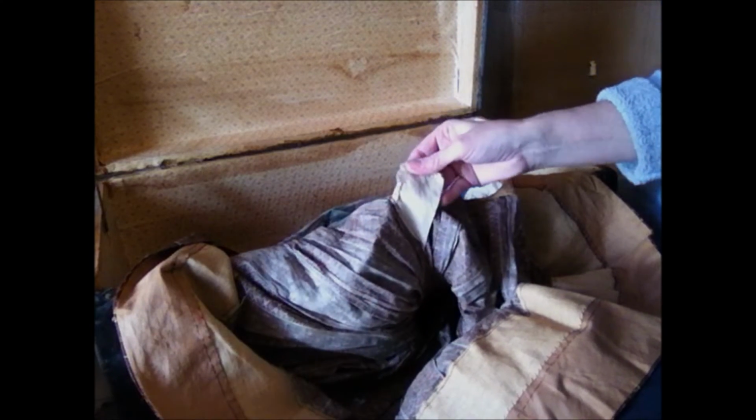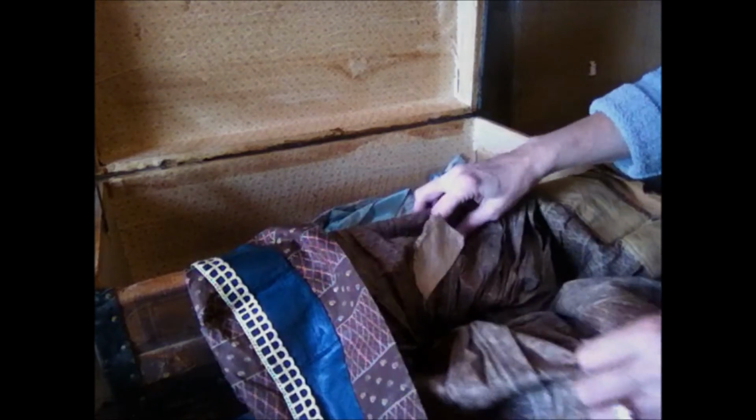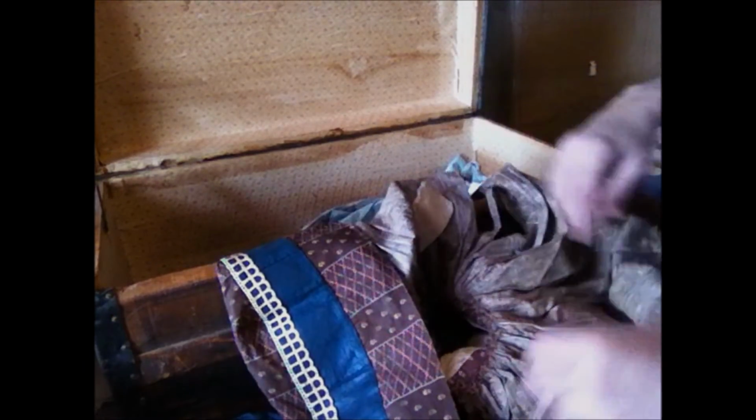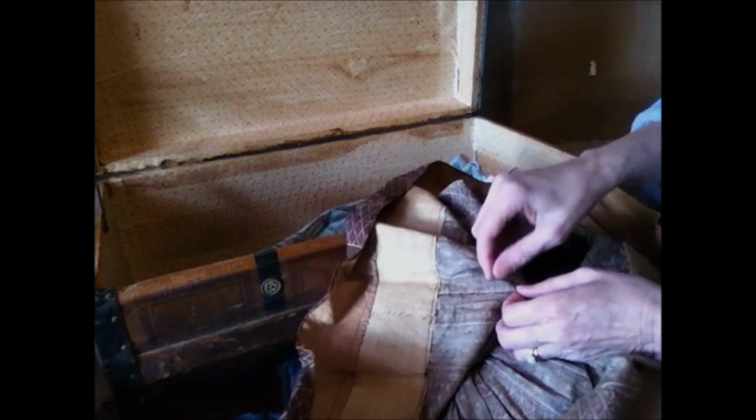Oh, it has a pocket. Oh my goodness, it has a pocket. Oh my god. Yeah, I think this is, let me see. I'm just trying to find the one seam. There we go. Nope, it's entirely hand sewn. So this is an entirely hand sewn doll dress. Very, very old.